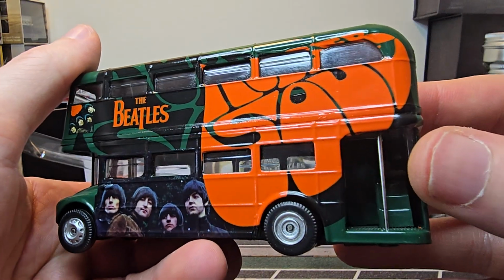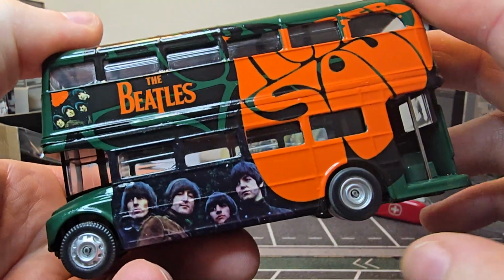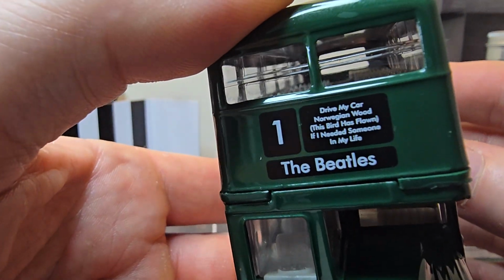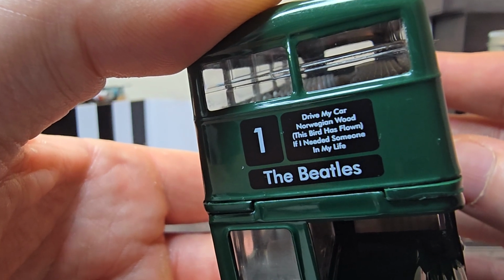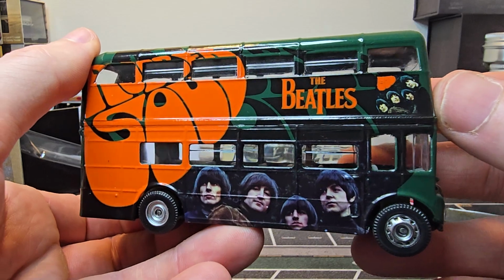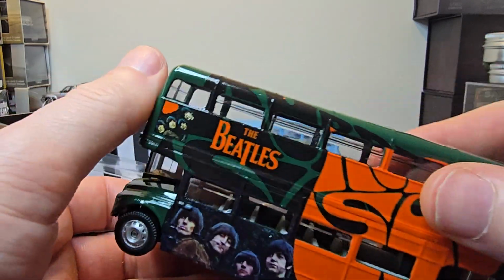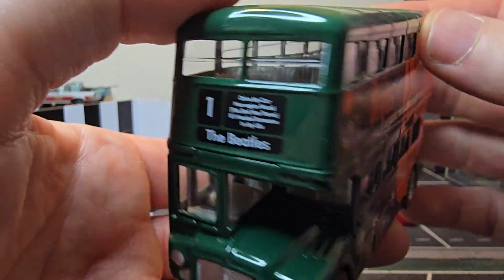Yeah, why have I picked this one? Because of the artwork, faces of the Beatles. I'm not a big Beatles fan, but I really like their music. And also the green. Drive My Car, Norwegian Wood, This Bird Has Flown, If I Needed Someone. Yeah. Very nice artwork. I like that. Here on top, also we got the same base, the same interior.